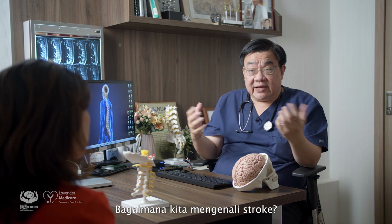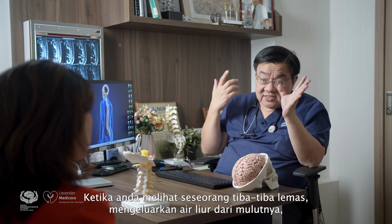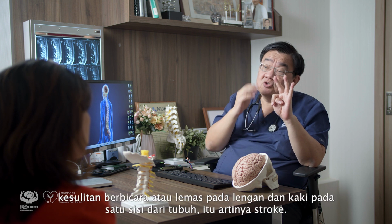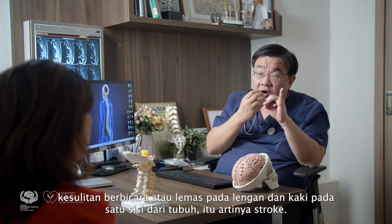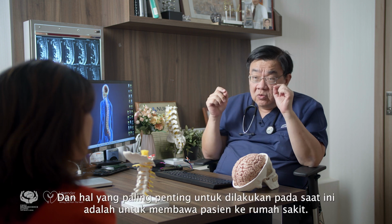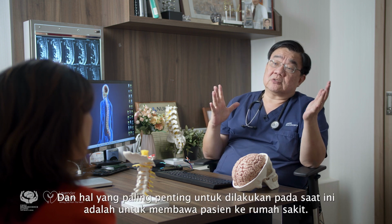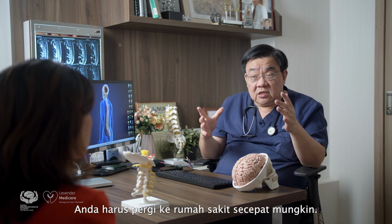How do we recognize a stroke? Whenever you see anyone with sudden onset of weakness, sudden onset of numbness, sudden drooling of the face, sudden difficulty with speech, or weakness of the hands and legs of one side of the body, that is a stroke. And the most important thing at this moment is to bring the patient to the hospital. You need to go to the hospital as soon as possible.